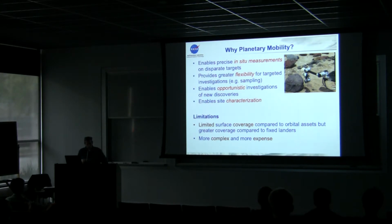So where would you hit certain limitations? When we start looking at, for example, site characterization, when you have mobility assets, you're always going to be limited by the amount of coverage you have. Unlike an orbiter, where we can get great coverage of large areas much more easily. You also have the terrain challenges you have to overcome if you're trying to do mobility or an aerial platform. There are also challenges associated with that. And they also tend to be more complex and more expensive.